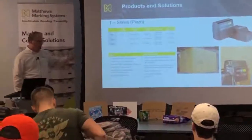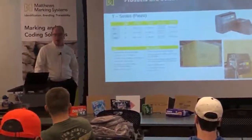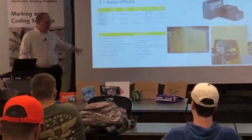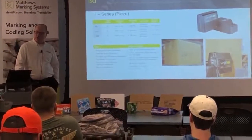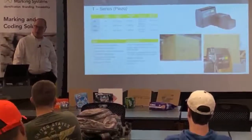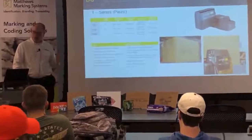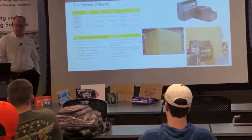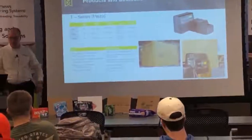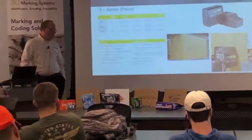But yes, on lines, it's very rare that we've run into a line that we can't handle the speeds. And there's different things you can do with the printers, right? So you can turn down their density a little bit, so the mark may not be as bright, may not be as red or black, but in doing that, you can increase your speed, right? And so you can do that on the T-Series, you can do that on the L-Series printers. And the same with the laser.